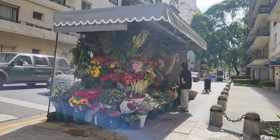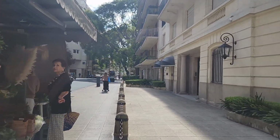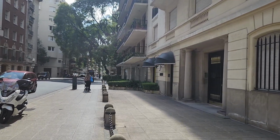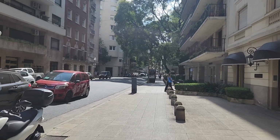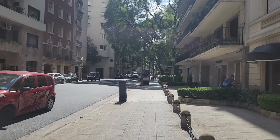We turn onto Alvear Avenue, one of the most elegant streets in Buenos Aires, where French-inspired architecture and luxury define the landscape. This avenue is home to some of the city's most opulent mansions, embassies, and high-end hotels.